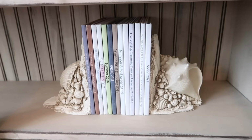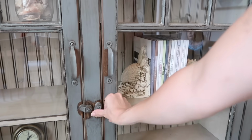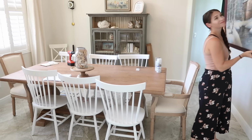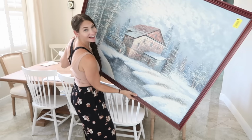Anyway, I just threw some of our summer-ish Shutterfly books in here. Those are like my scrapbooks. I thought they would be the perfect place to display them. That's probably a quarter of the scrapbooks that I own, and I love scrapbooking, so I always love to display them. Okay, I'm moving on to this DIY piece.